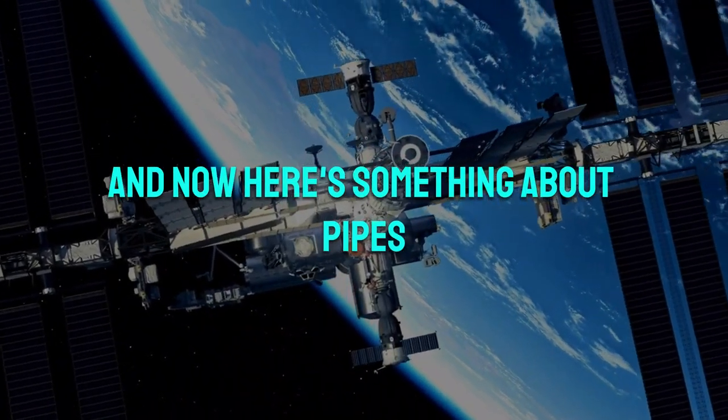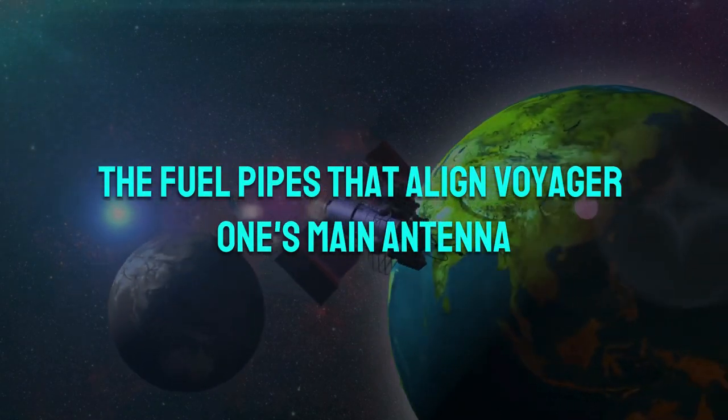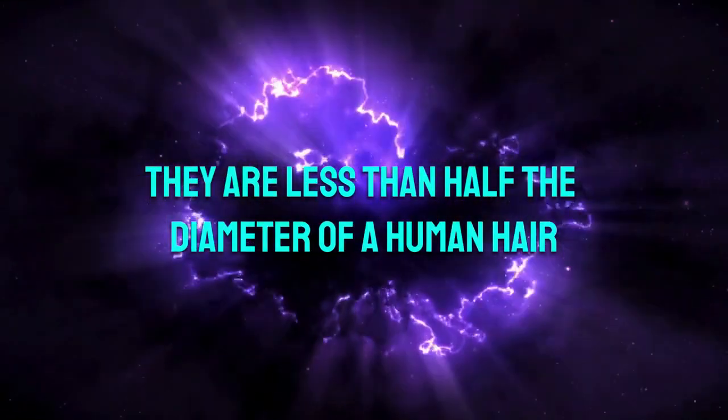And now, here's something about pipes that you definitely didn't know. The fuel pipes that align Voyager 1's main antenna are now so clogged that they are less than half the diameter of a human hair.